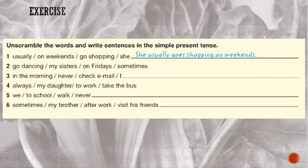Okay, now. Listen, Jennifer, what is the subject? Primero identifiquemos el sujeto, Jennifer. ¿Cuál sería? En el número dos. Number two, yes. ¿Cuál sería el sujeto? ¿De quién estamos hablando? My sister. My sister, correct, right? ¿Y cuál sería la acción? What is the action, Jennifer? My sister, go dancing, okay.